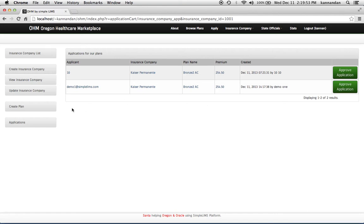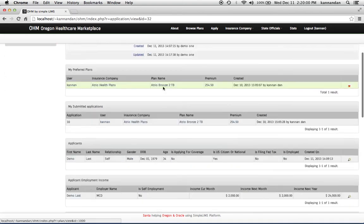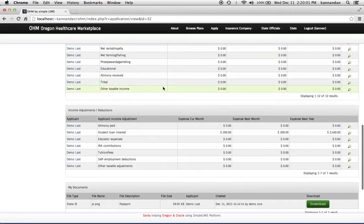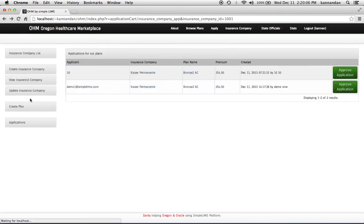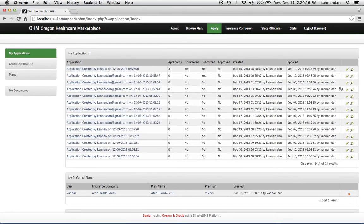They can review this, and by just clicking on this one, it will take you back to the whole application. They can review the application of the employee and passport and everything that he had submitted, and then once it's verified, and if they like the one, they can approve the plan. And let's say approve the plan of this one, and that's it. And this guy now is approved, and then he'll be sent a notice back saying that this application is approved.